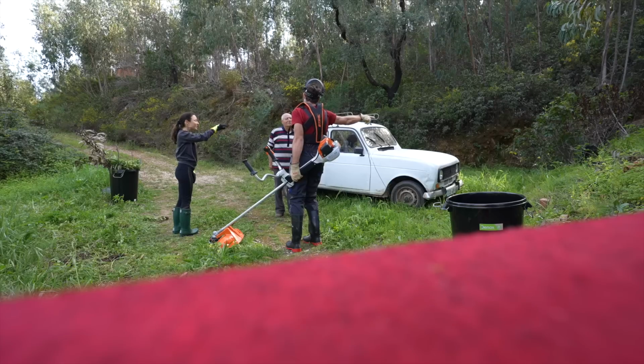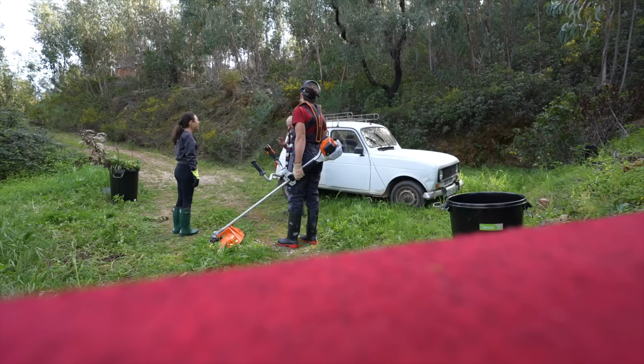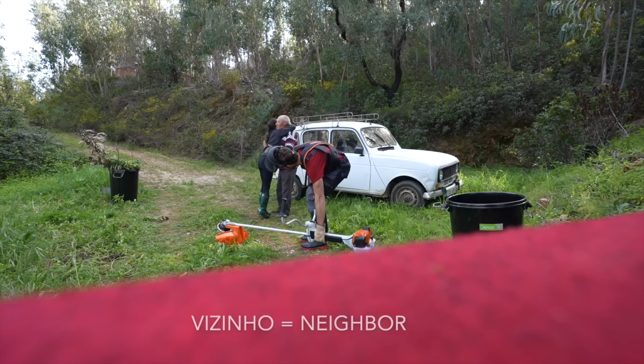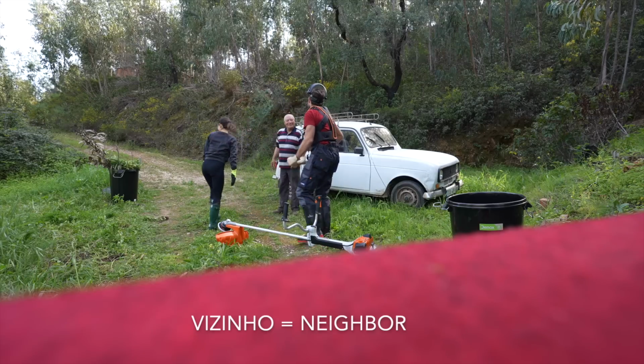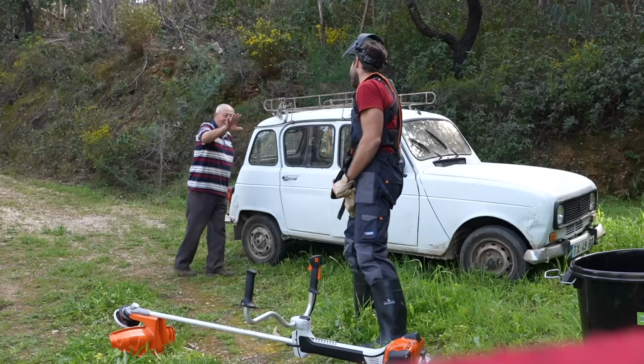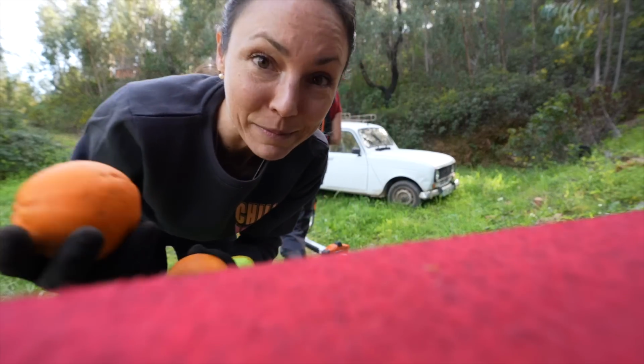Like our first day working on the land, our little garden neighbor brought us oranges. Yeah, our vizinho. Vizinho, sim. Nice to meet you. Até logo. From our neighbor. And then our other expat friends, because for whatever reason, this mountain magnetizes nomads.